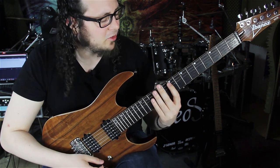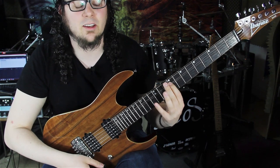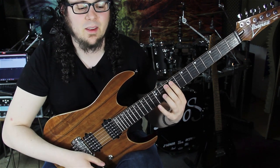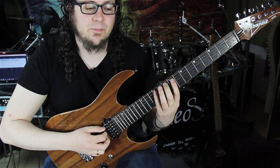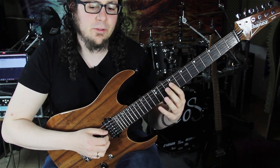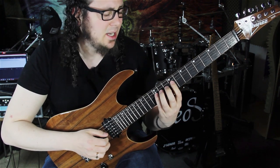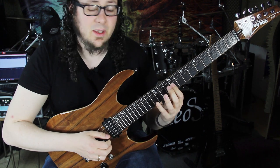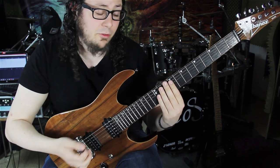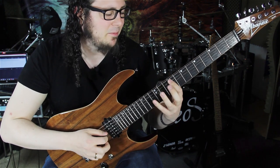Okay, we're starting on the 9th fret on the A string, the F sharp, the second degree of the E minor scale. Then we have the G, the minor third, A, the fourth, B, the fifth, C, the minor sixth, D, the minor seventh, E, the root. So far it's simply basic, everything's still in E minor.